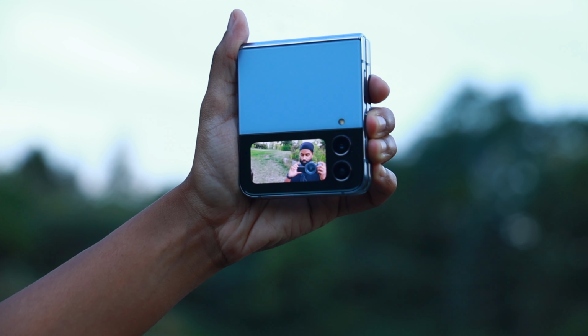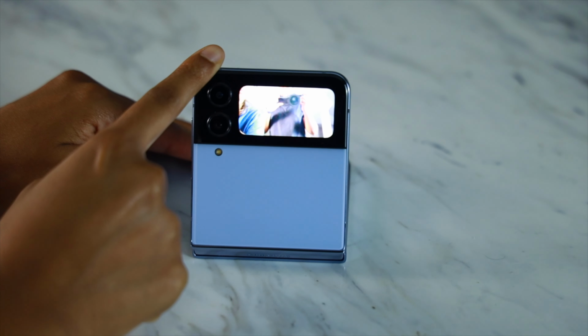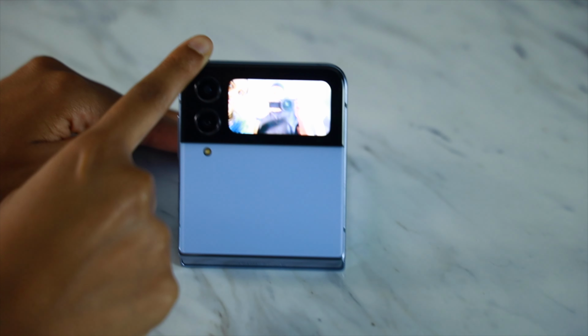First off, this phone is literally a compact tripod that you can take with you on the go. You can set it up like a tripod at almost any angle to get the perfect alignment for your shot. The main outer cameras can be used to take the best possible selfie of yourself, or to even record a video, and you can use the outer cover screen as a viewfinder to make sure the lighting and the framing are on point.